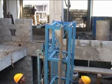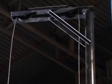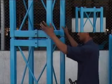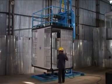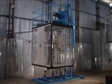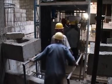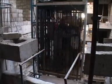The PM lift can be easily installed within 48 hours with its self-erecting boom and male-female mast, which has a length of 1.5 meters each. The cage measures 2.1 meters in length, 1.5 meters in width and 2.1 meters in height. The design can be altered to suit specific requirements. This spacious cage facilitates easy carriage of passengers and material.